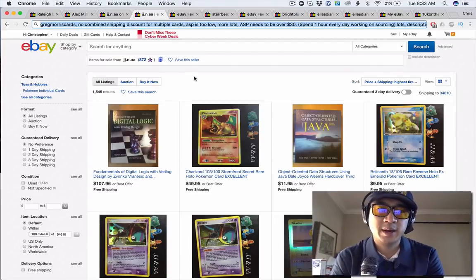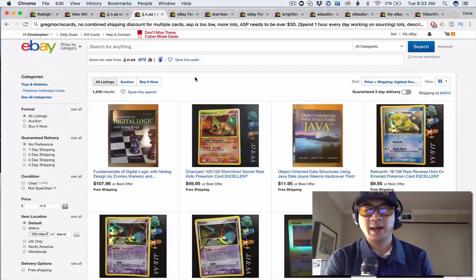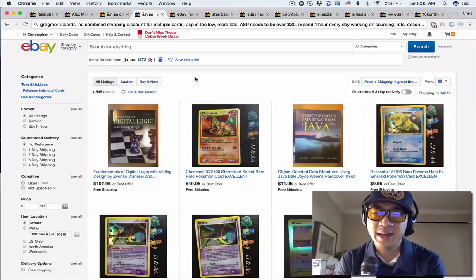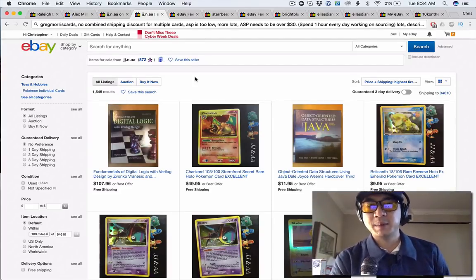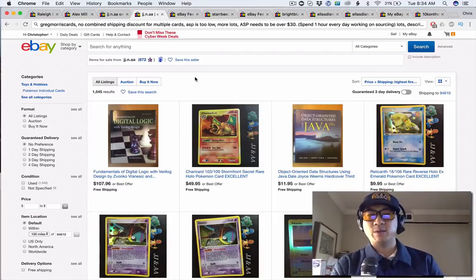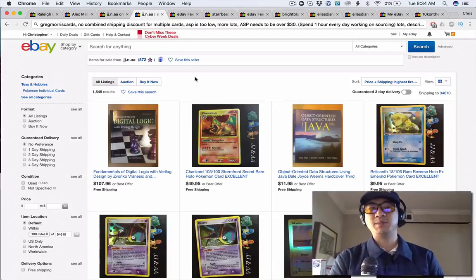So let's go into the store here. This is a really high Pokemon card store. I love Pokemon cards. Originally, my 10,000 item store was going to be 100% Pokemon cards, but I didn't want to spend the time learning the niche as far as the tournaments, what cards were popular. I purchased a PSA subscription, which has now since expired, but you need to do PSA rated cards if you're going to be in the Pokemon game because the ASP is much, much, much higher.